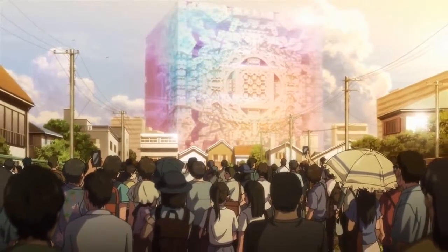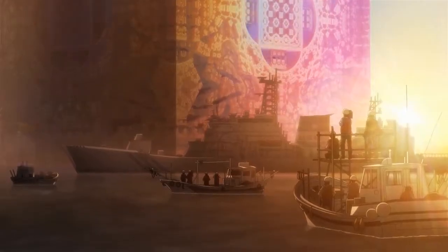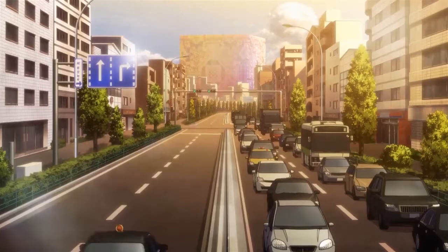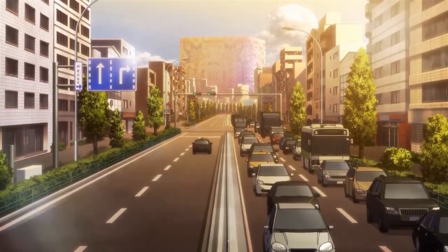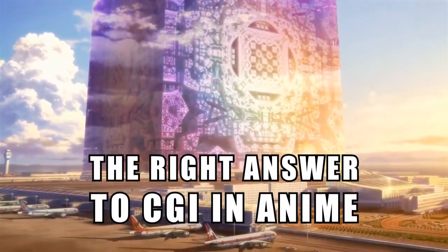I want to find out if there's anything we can learn from 3D anime, whether they're good or bad, that can help improve and advance the use of CGI and 3D in anime so that it can actually be done well. Today, I want to talk about what I think might just be the right answer to CGI in anime.